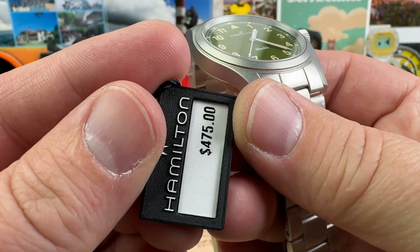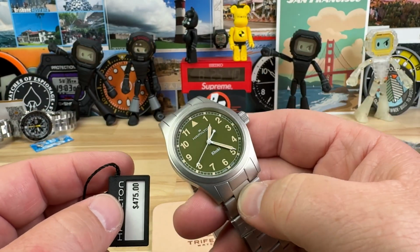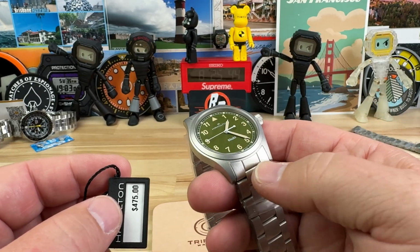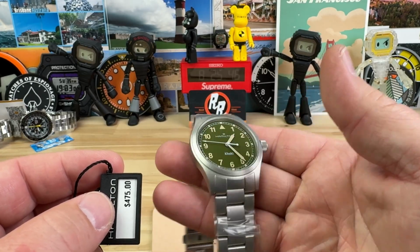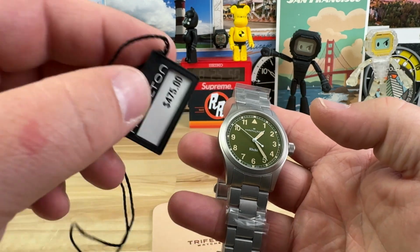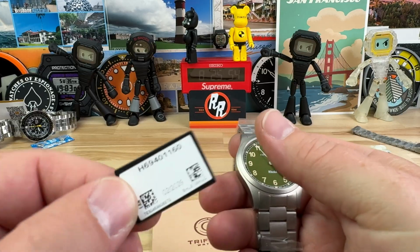Price point on this one's $475. If you get it on a fabric strap, which the straps that Hamilton offers are good enough to purchase even on their own, so I would not hesitate at all to recommend somebody to get the watch and save themselves $50. You can get it for $425 on the strap, different color combinations as well.